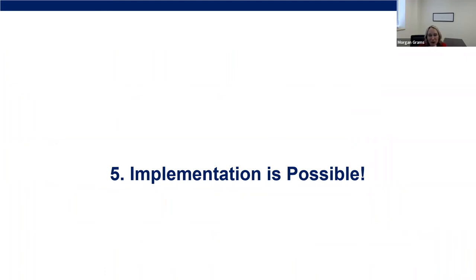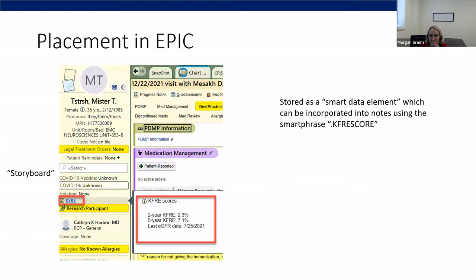I think we are all now at the point where we can push things back into the electronic medical record. So at Hopkins, we recently pushed the kidney failure risk equation into Epic. Here it lines up on the storyboard. This is called the storyboard right here. And if you hover over it, it will give the patient's kidney failure risk equation. We also incorporated it as a smart data element, which can be incorporated in notes using the smart phrase KFRE score.